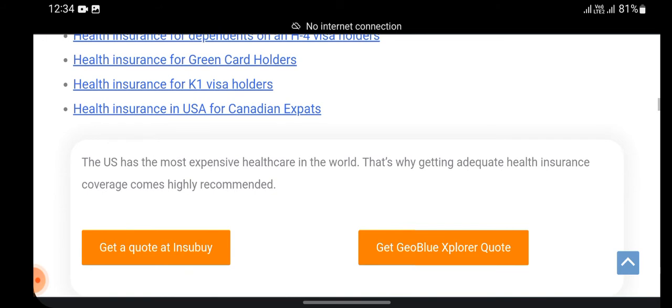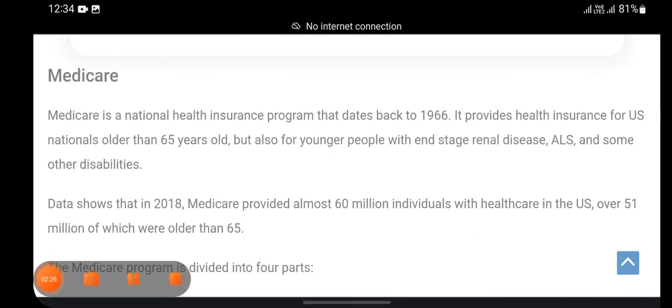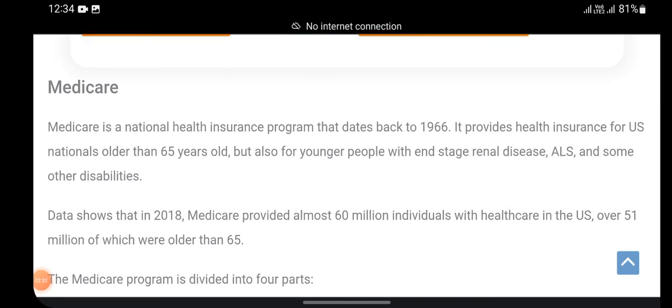The US has the most expensive healthcare in the world. That's why getting adequate health insurance coverage comes highly recommended. Medicare is a national health insurance program that dates back to 1966. It provides health insurance for US nationals older than 65 years old, but also for younger people with end-stage renal disease, ALS, and some other disabilities.